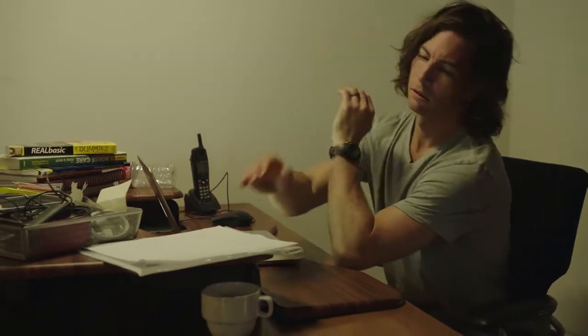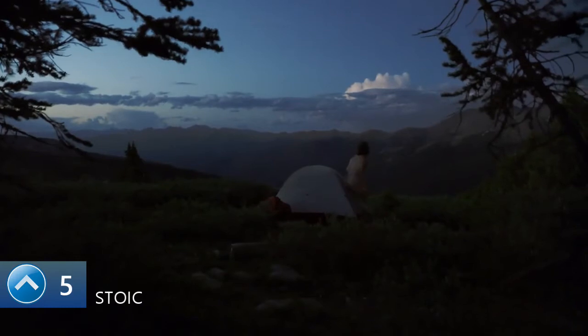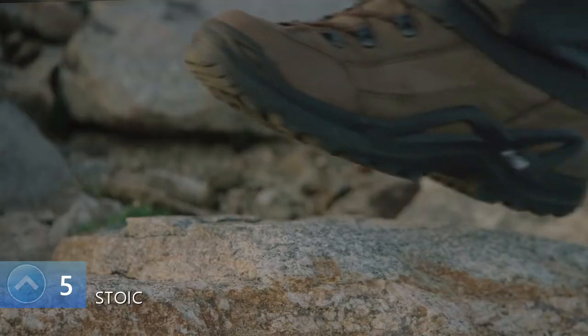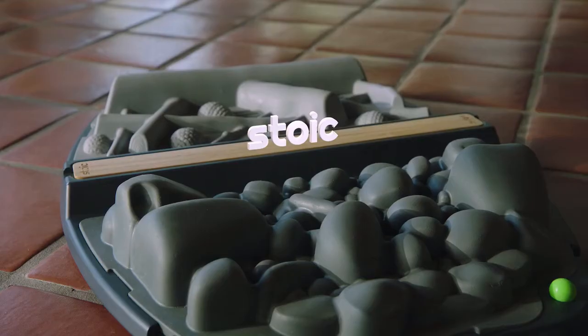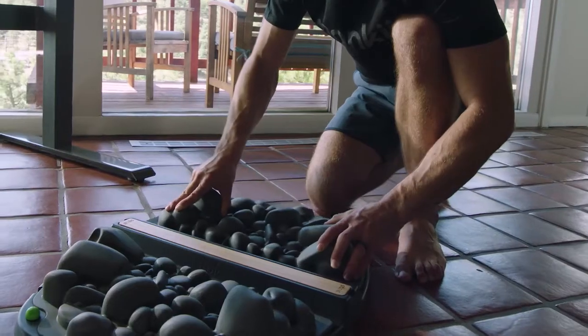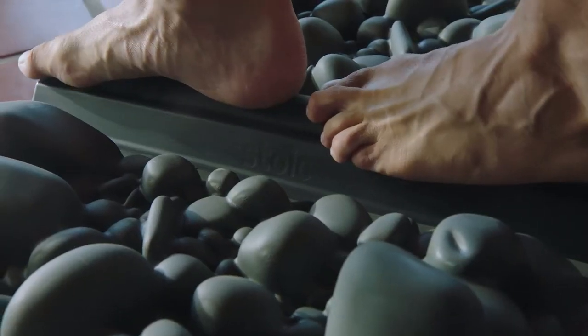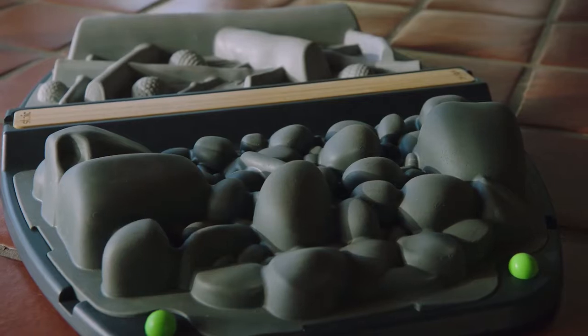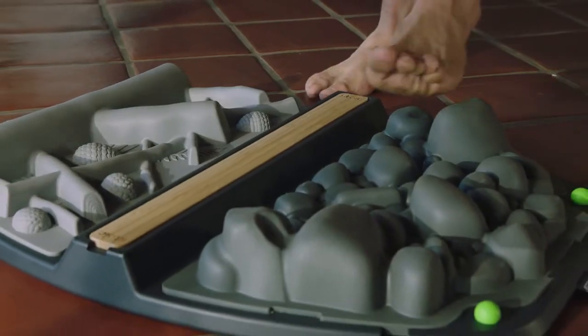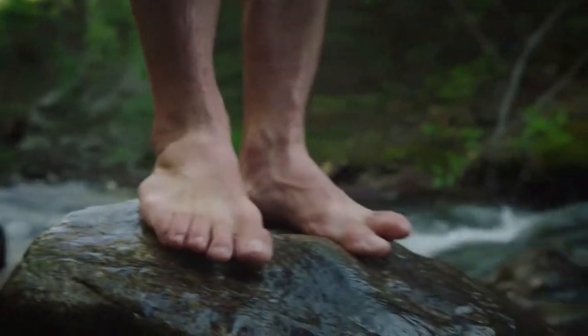Stillness is killing you. It's just not natural. That's why we created Stoic. Stoic is the world's first active standing mat, inspired by nature to help bring more movement back to your day.